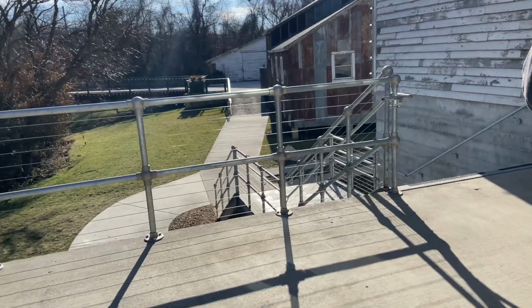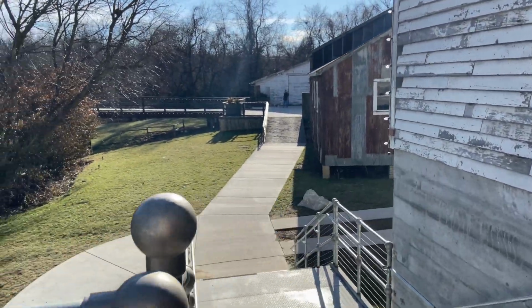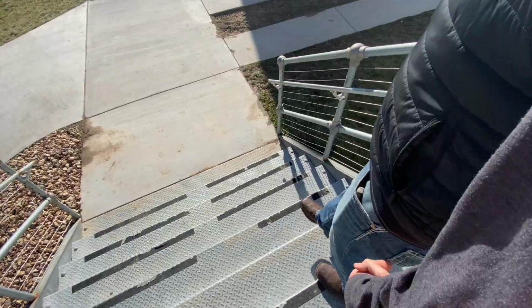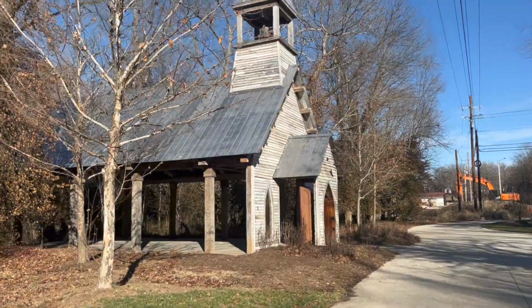We're going to take a walk around to the chapel and grab some footage of that to show you as a nice little wedding spot. All right, so last part of our tour, let's walk across the bridge and check out this wedding chapel.